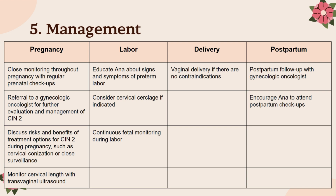And lastly, there should be continuous fetal monitoring during labor, because this allows for early detection of any signs of fetal distress, enabling timely intervention to ensure the well being of the baby.